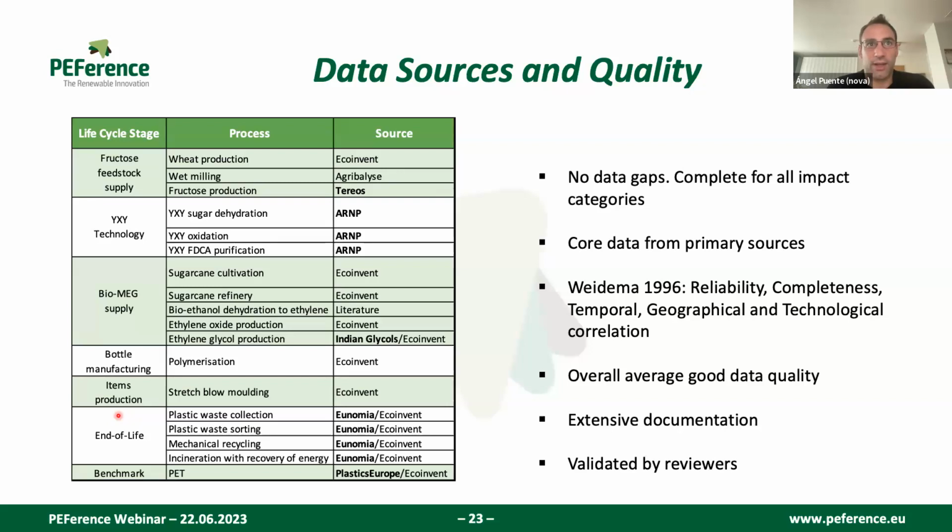A very important aspect of every LCA is data quality, because basically it's what then drives the final results. We aimed at a very good representativeness of data, and I think we achieved that, because for the core process, being the feedstock that Avantium is using, but also some end-of-life scenarios, we used primary data. In this case, coming either directly from Avantium, or from the producer of the fructose in France.